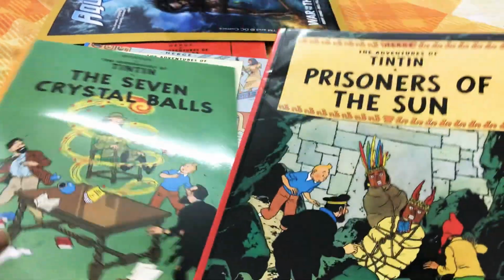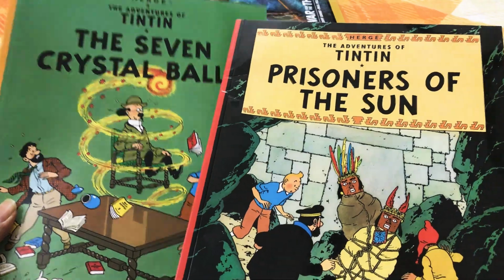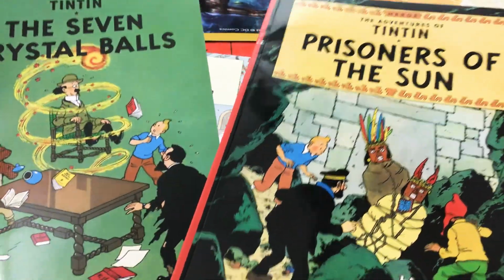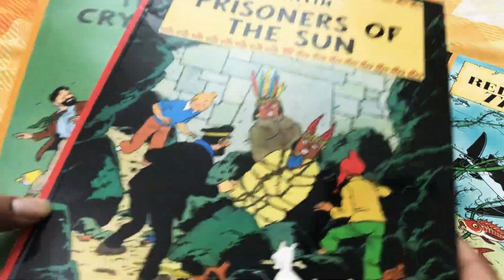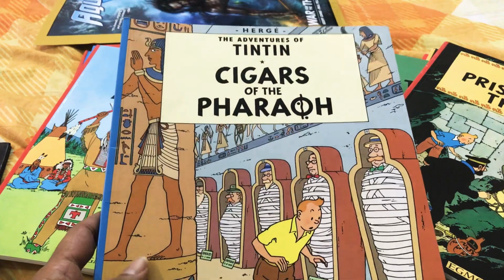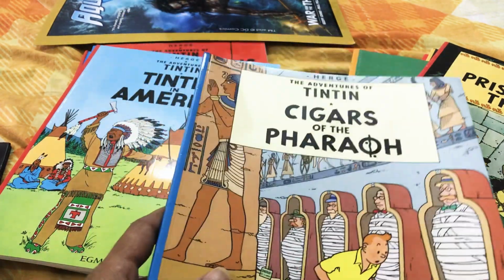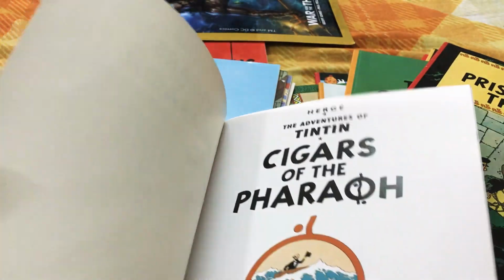Again, this one is another two-part series, The Seven Crystal Balls and Prisoners of the Sun. Very good adventure with the Incas and all that stuff. So interesting read again. This is another one, The Cigars of the Pharaoh. I don't know if this is a continuation or not. Quite forgot actually.